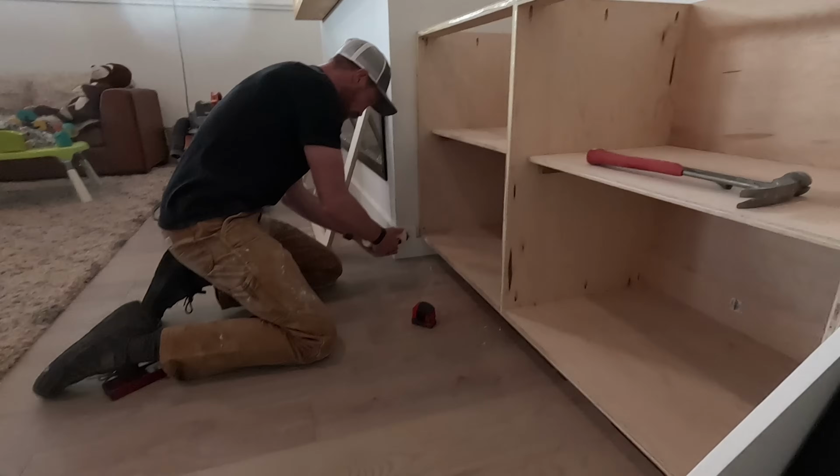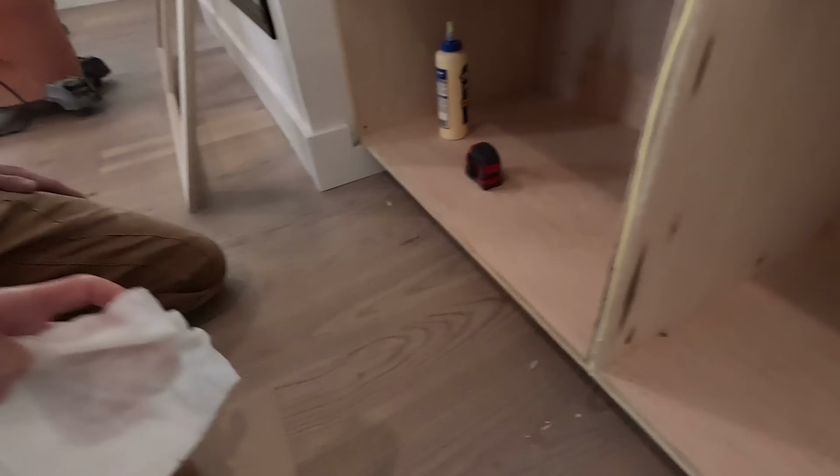Hurry. What? Glue on the floor. Glue on the floor? Trent is losing it. Here. 3 spots. Get them. Get him.